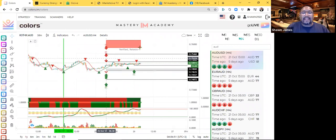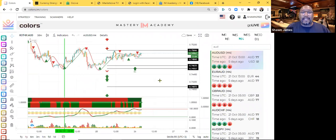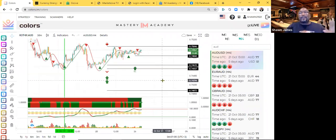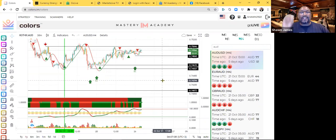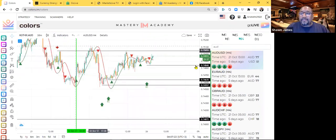So now we're going to say, okay, Sean, when do we get in? When do we get in? Now we're at the get ready part. The get set was the three things we saw: the box, the EC, and the swing arrow. We saw that. We saw this verified and retested. That's great. We made our green line. This is what we saw on the 4-hour. Now, all we have to do, ladies and gentlemen, is enter right where this arrow is. We can enter at this arrow.